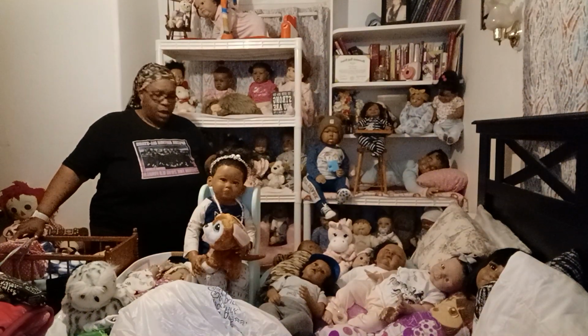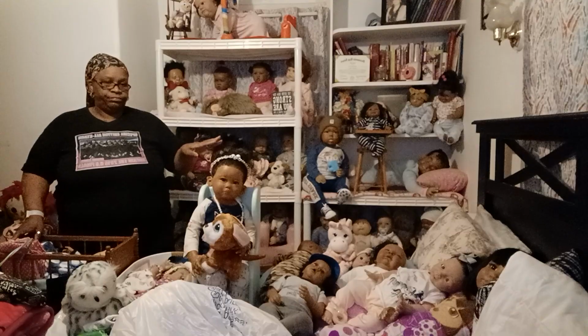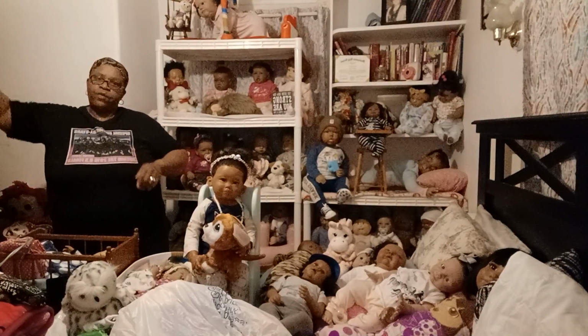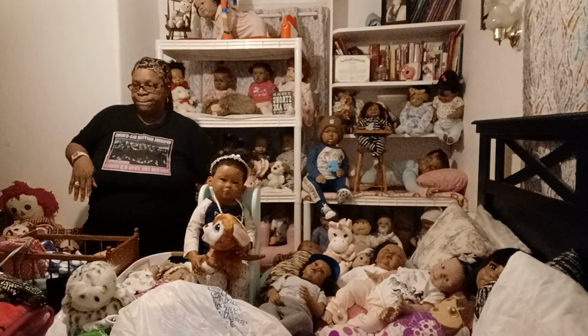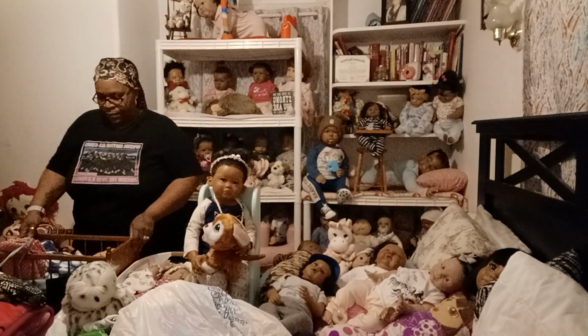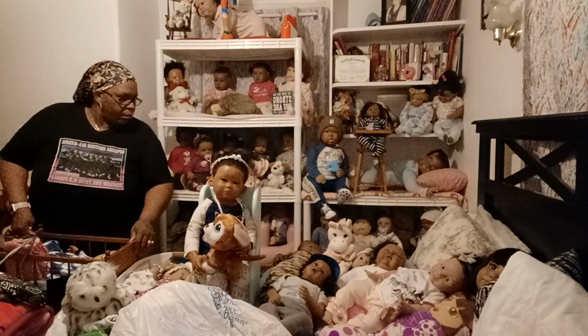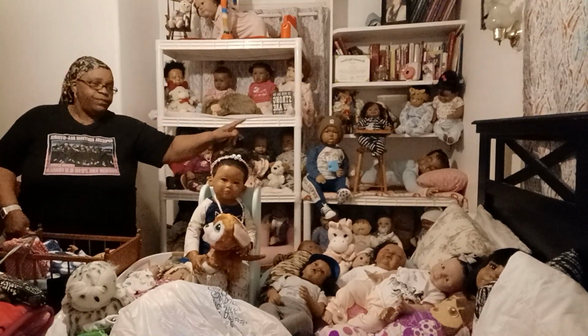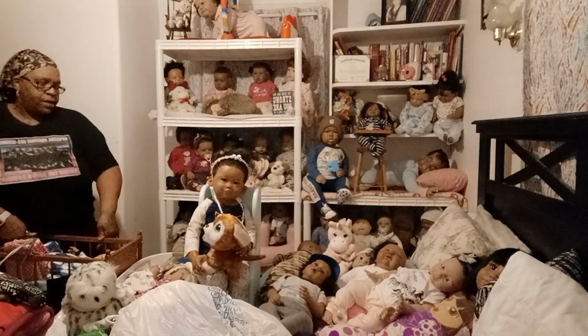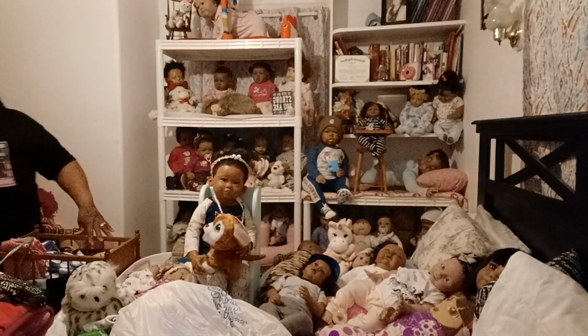So I'm thinking about kind of working my way around the room. I have a wall here on this side. Once I get everything cleaned up, I'll give you guys a view of everything. I still got two shelves left from the second five-tier shelf, and I'll be using that soon.